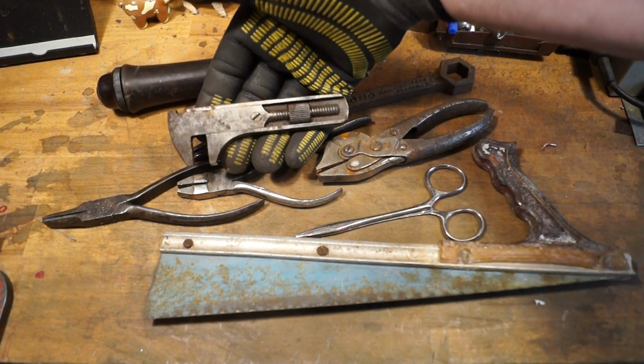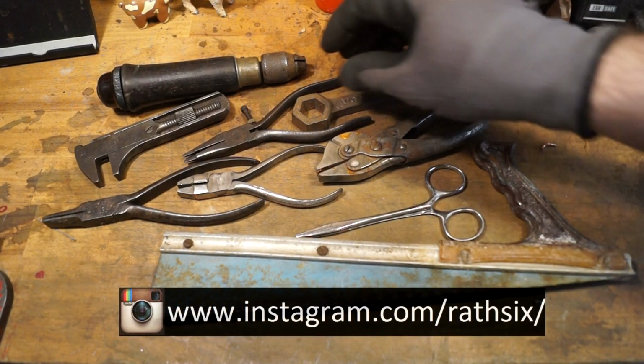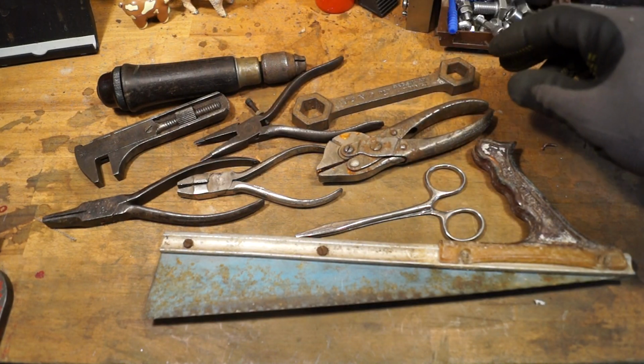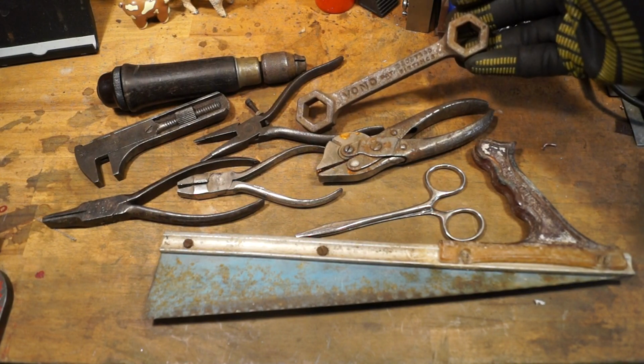Really pleased with this. War finish again. And so it looks like it's got some government markings on it. And then we have a specially modified pair of Elliott Lucas pliers here. A little bedstead tool. Obviously for doing somebody's bed up at some point or another in the passing, I guess.